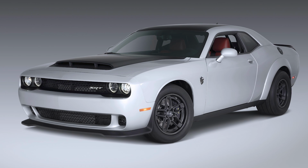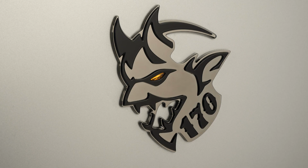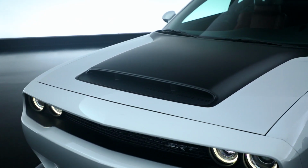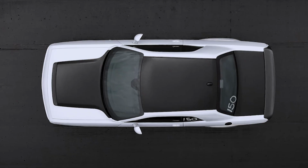Starting with the visual appearance, it's still in the familiar Challenger body style that we know and love. There's a new Demon logo on the fenders, it looks slightly more menacing with a yellow demon eye to represent E85, and it also has a 170 neck tattoo. There's also a huge hood scoop that's similar to the original Demon that will read alcohol injected beside it. All the 14 exterior Challenger colors will be available, as well as options for satin black painted hood, roof, and deck lid, just like the model shown.